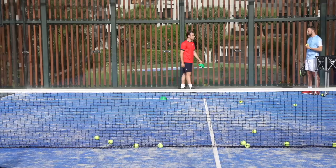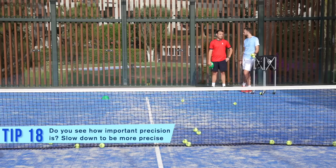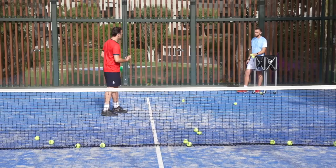Because I now have to run more. Exactly. Yeah. So he has more time for the next volley. If people play padel too fast, they are never going to get this right, because the precision on this is so important. Exactly. Yeah. Let's find a ball against his body. Yeah. Okay, not open space to his left.